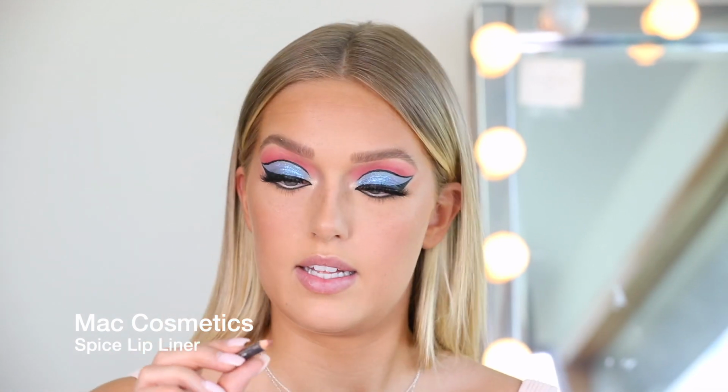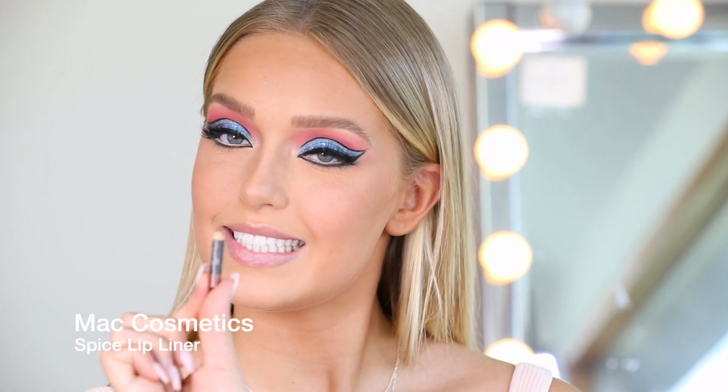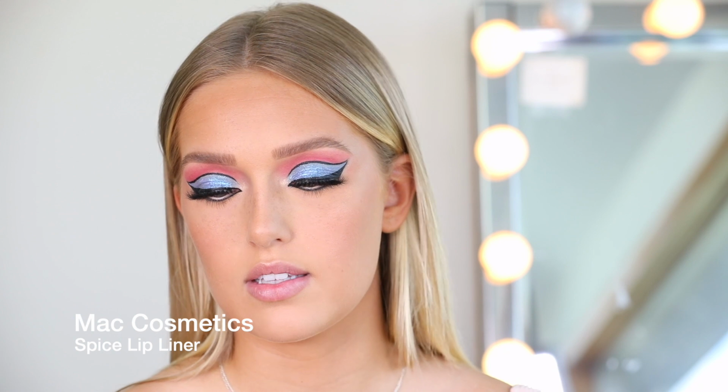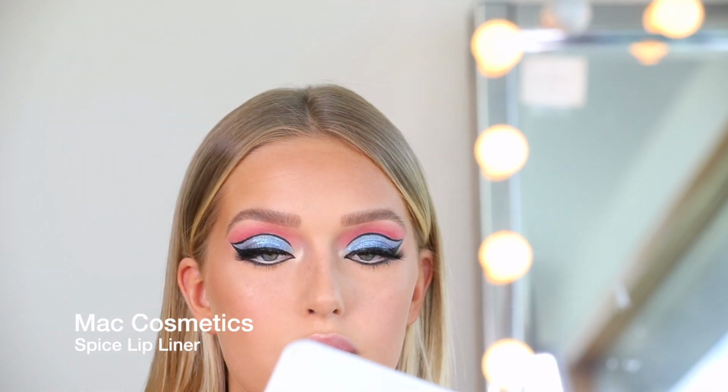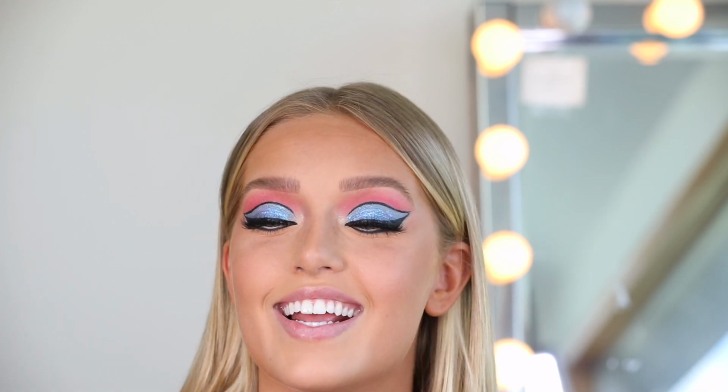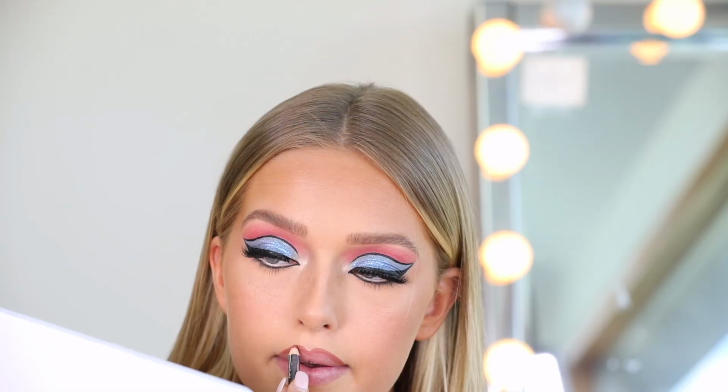So I don't know where my big lip liner went, but I'm gonna use this tiny one. It's the Spice lip liner from MAC, and I'm gonna overline my lips because that's what we're here for. I can't see out of these eyelashes. Beauty is pain. Oh wait, you can't even see. Hello.